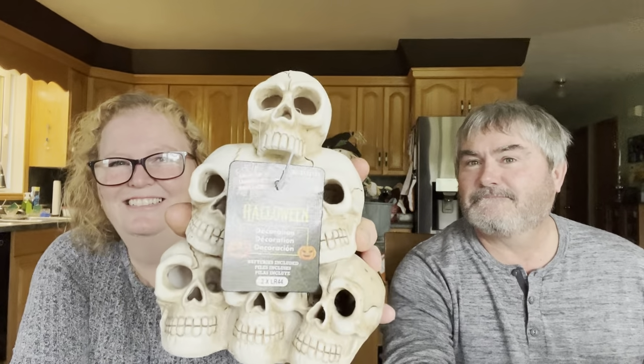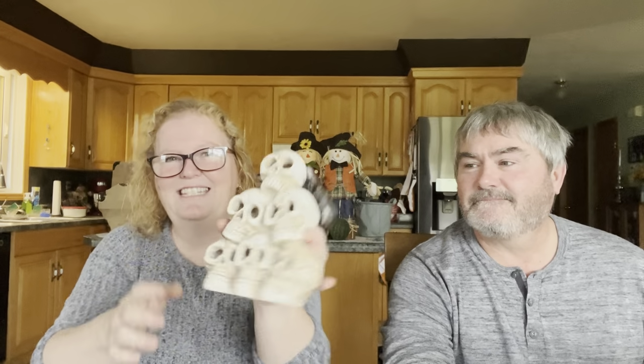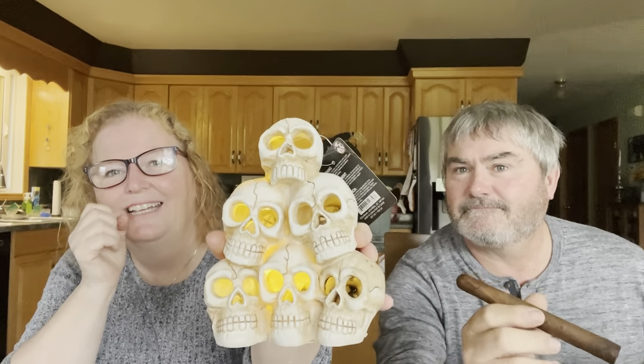Isn't this cute? And it lights up. So you just got to pull the little tab out. Always make sure when you're buying light up things in Dollarama that the tag is still there, because if people pull it out and then they've been playing with it, the batteries are going to die.